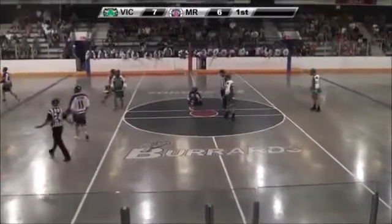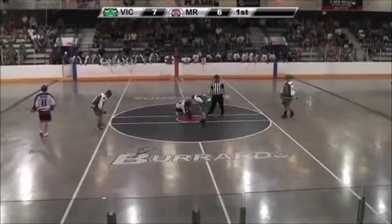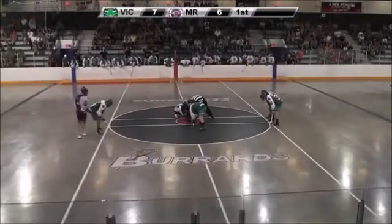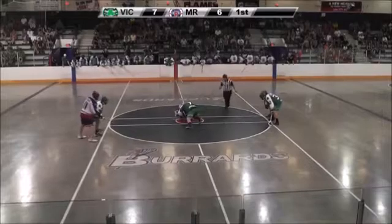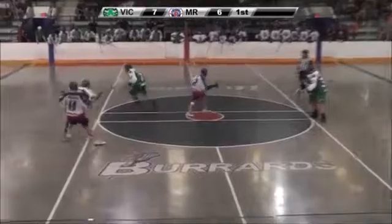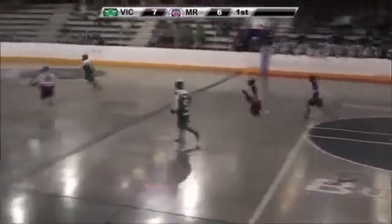Here's the announcement. Goal scored on the power play by number 8, Mike Mallory. Assist to number 6, Dan Taylor, and to number 85, Riley Lowen.